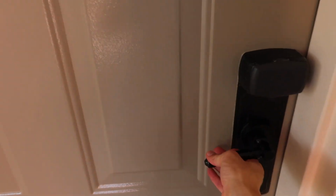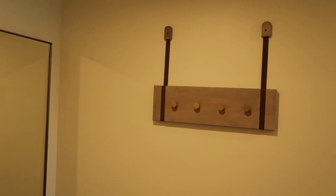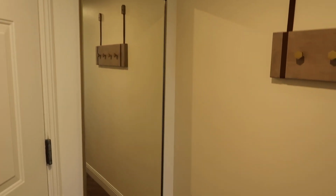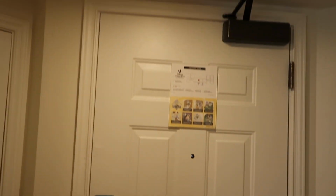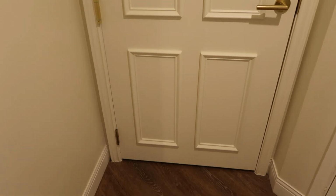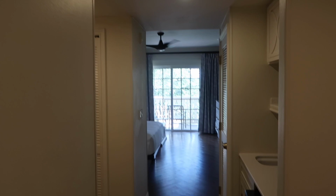So we can head on in here, use my fancy Magic Band Plus. Doesn't do anything special for the door, but you've got this entryway when you first walk in. We've got hooks if I wanted to hang coats or ponchos or the like. There is a full body mirror right next to the door we just walked in. There's also a door to an adjoining room, but that will stay locked the whole time because I am not using the room next door. And here's the view when you first walk in.